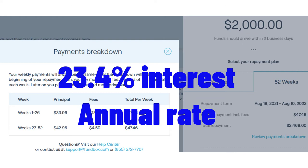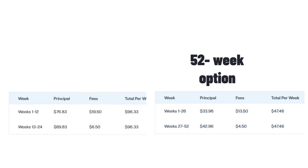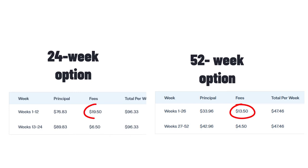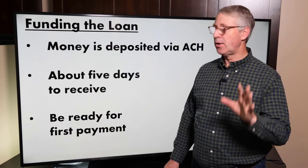I spoke with a customer service agent about this, and I'll tell you more about what I learned there in just a minute. Let me point out that if I take the 52-week repayment terms, I recognize that I'm paying less interest per week than if I take the 24-week payment. If I choose the 52-week repayment schedule, I end up paying less money when I repay the loan early. If you can pay it back early, one of these might end up being better than the other for your situation. Now let's talk about funding the loan.